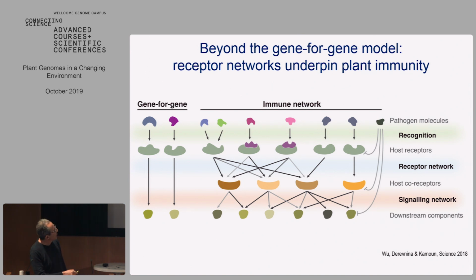And then we have complexity at other levels, where it turned out that these immune receptors themselves form networks. Some people think, oh yeah, a network. Of course, every signaling pathway is a network. Yes, indeed, every signaling pathway is a network. Every biological process is a network. But in this case, it's the immune receptors themselves that are forming networks. So they have diversified into working with each other to essentially produce a potent immune response. And those networks can be complicated. For example, there can be redundancy. Like this one here is working with 1, 2, 3 components that are downstream, or co-receptors or helpers, whatever you want to call them. So this is really another layer of complexity in these networks.